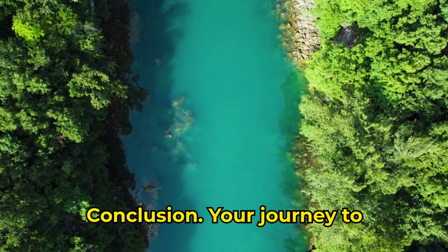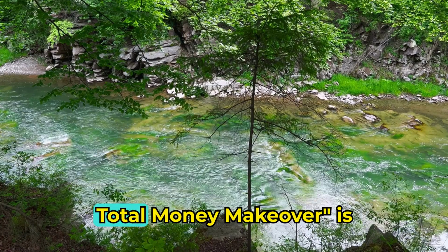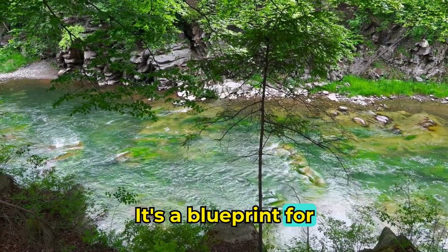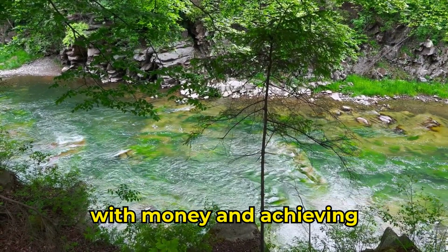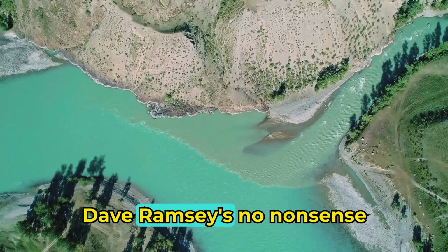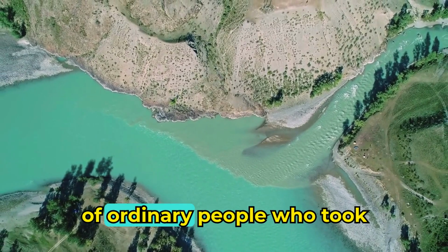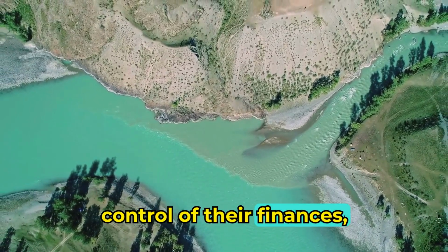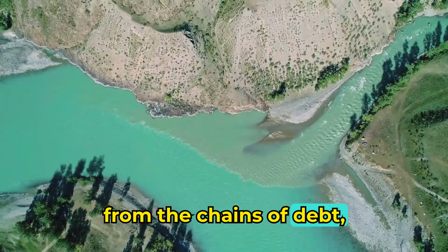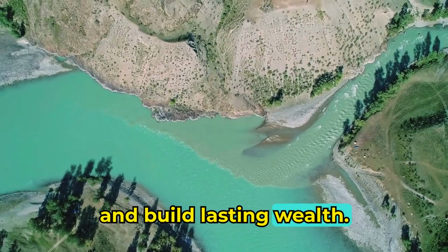Conclusion: your journey to financial freedom starts now. The Total Money Makeover is more than just a book. It's a blueprint for transforming your relationship with money and achieving true financial freedom. Dave Ramsey's no-nonsense approach, coupled with real-life stories of ordinary people who took control of their finances, shows that anyone can break free from the chains of debt, develop healthy financial habits, and build lasting wealth.